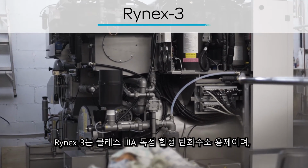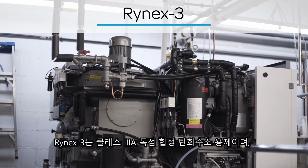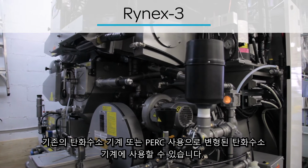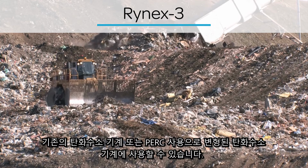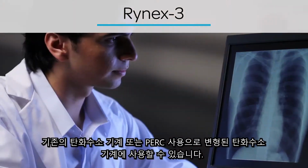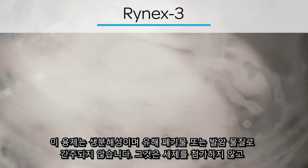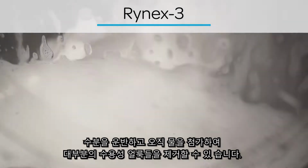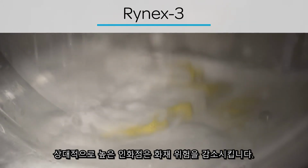Rhinex 3 is a Class 3A proprietary synthetic hydrocarbon solvent. It can be used in an existing hydrocarbon machine or one modified from its use of PERC. This solvent is biodegradable and is not considered hazardous waste or a carcinogen. It carries moisture without adding detergent and can remove most water-soluble stains with only the addition of water. Its relatively high flash point reduces the fire risk.